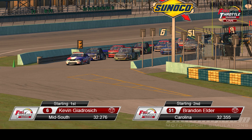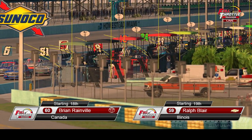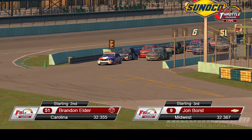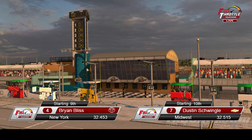Starting third, I don't see third on the board. Just a second here. Starting third, that's going to be the 9 of John Borst. On the outside of him is going to be the 8 of Bernard Person. Starting 5th. Sorry, the grid's not lining up like I want it to.